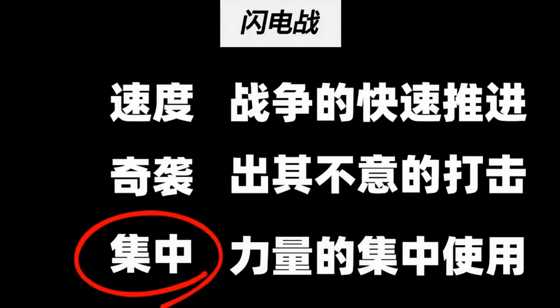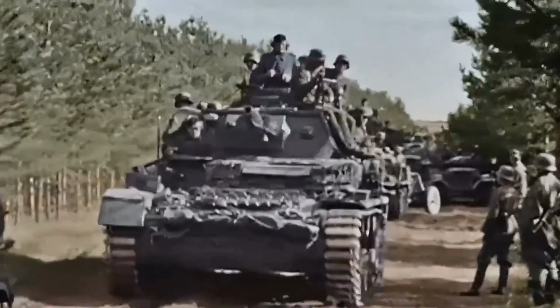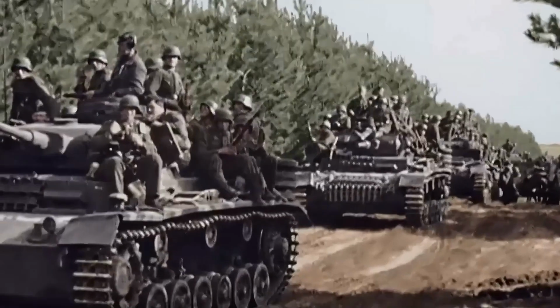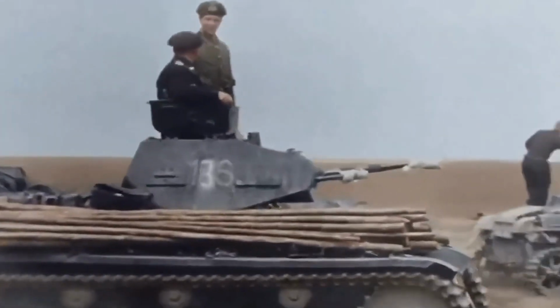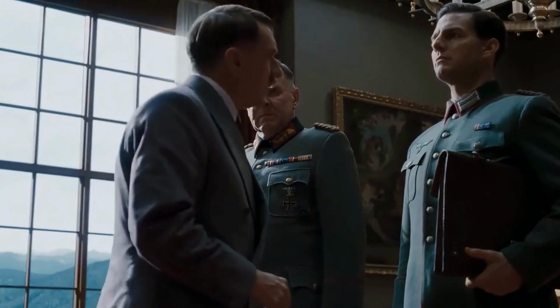Concentration is about focusing strength. Blitzkrieg stresses concentrating superior forces, rather than spreading forces thin. On the battlefield, the Germans concentrated tanks, air force, and infantry. This gave them overwhelming superiority over the enemy. Once concentrated, they could achieve multi-branch coordination. This combination created the Blitzkrieg, a new form of warfare. It was Germany's concentrated innovation in military strategy and tactics.